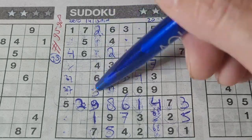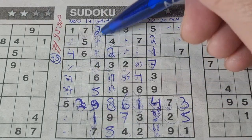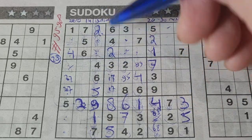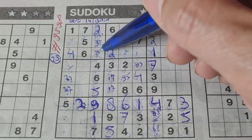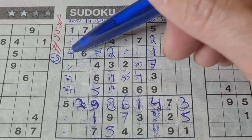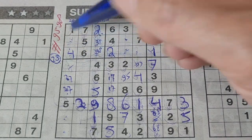2 numbers left now in the third column. For the numbers, the 1, the 2, 3 is missing. The 4, the 5, the 6, the 7, and 8 is missing. 3 and 8. Let me mark those 2 boxes. It means 1 digit left in this big square. For numbers 1, 2, 3, 4, 5, 6, 7, 8, 9 is missing here.